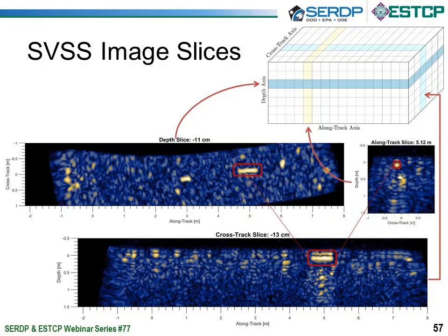Now, the problem with slices is that if your slice doesn't pass through the target, you're not going to see the target. For example, if there was a target down here in this bottom corner, none of my slices pass through it, so I might miss the target if I only looked at these slices. The advantage is it gives you a little bit of isolation. You're only going to compare the target to those pixels that are just around it.